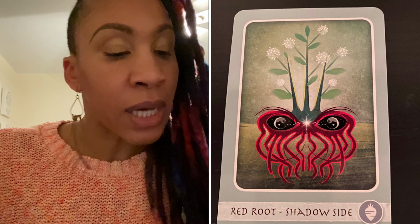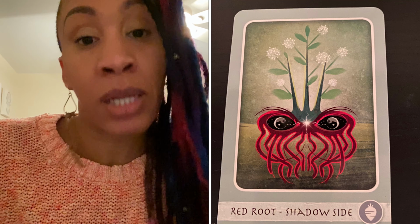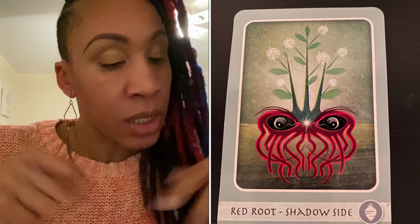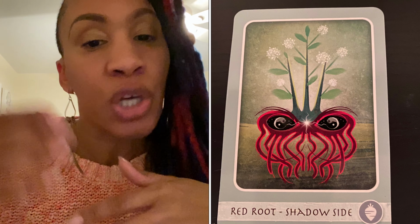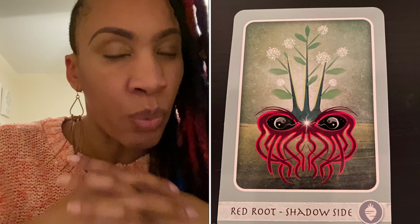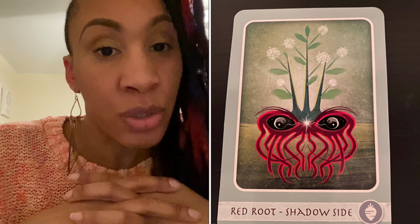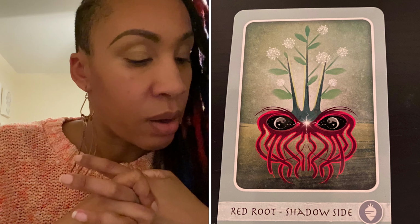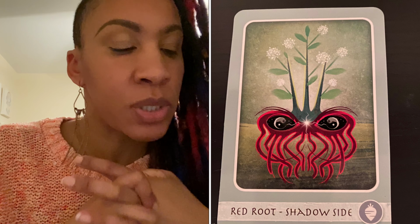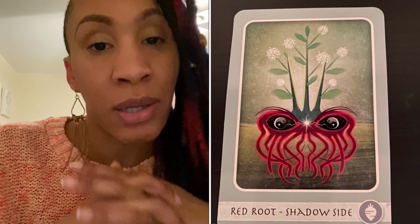The shadow side can be a gold mine if you let it go. If you uncover those hidden strengths and abilities, you can really use that to your benefit. But we usually don't want to put in that work because it's extremely uncomfortable. We recognize our highest potential through recognizing our shadow.